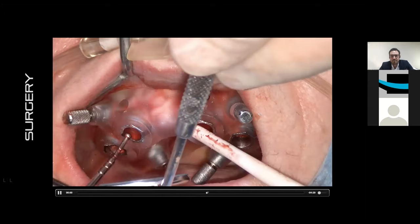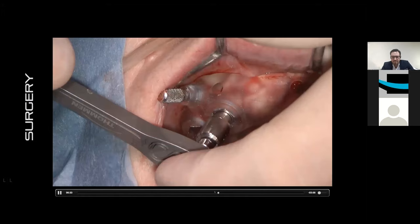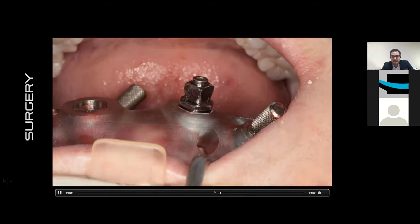The message I want to convey to you, however, is the importance of choosing a diagnostic project and following it perfectly in every phase of the work. The mock-up is the key factor.